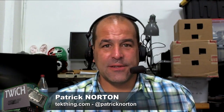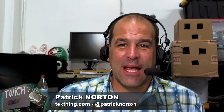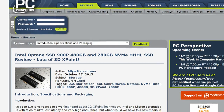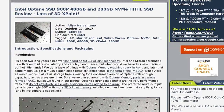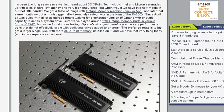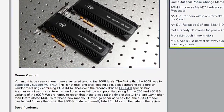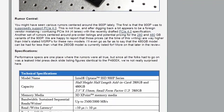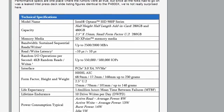Oh my goodness. Intel Optane SSD 900p, 480 gigabytes and 280 gigabytes NVMe HHHL SSDs. Or as Alan puts it, lots of 3D XPoint. It's mind-blowing, but it has been 2 long years, as Alan notes, since we first heard about 3D XPoint technology from Intel and Micron. It's going to be amazing, guys. The lowest latency ever. They're going to last forever. It's going to replace the memory on your machine. It's going to be memory and storage all in one. It's your dream. It's a dessert topping. It's a floor wax.